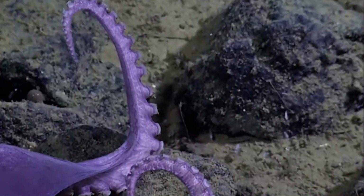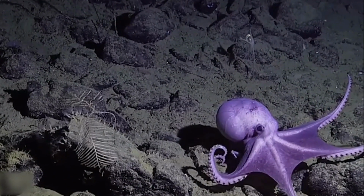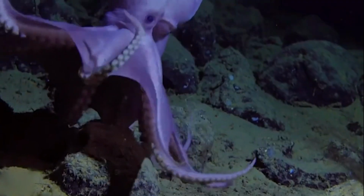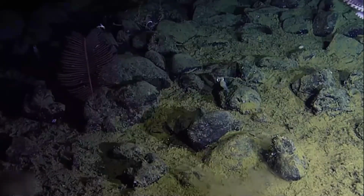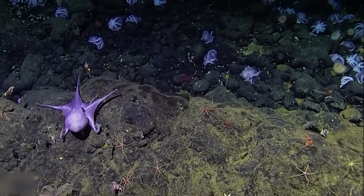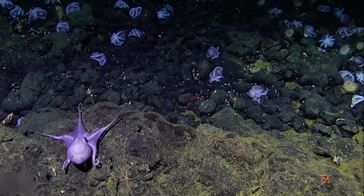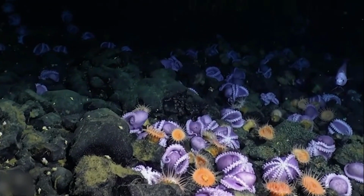Reproducing under extreme conditions is a special challenge faced by the pearl octopus. In such low temperatures in the deep sea, the eggs of the pearl octopus take over 10 years to mature. Therefore, this female pearl octopus must go to a special place where approximately more than 20,000 female pearl octopuses gather to lay eggs.